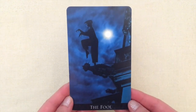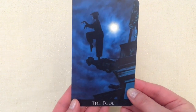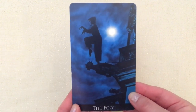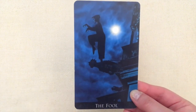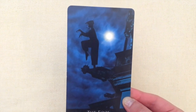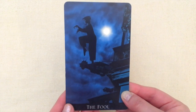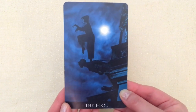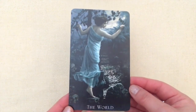The Fool. I thought this was really playful, and I really did like this. The Fool card is neither here nor there for me. I mean, I love the meaning of the card, but in terms of the traditional image itself and other images I've seen, it's just okay. But this one I would say is one of my favorite Fool cards that I have seen in any deck. The World.